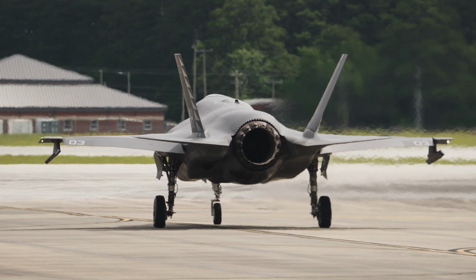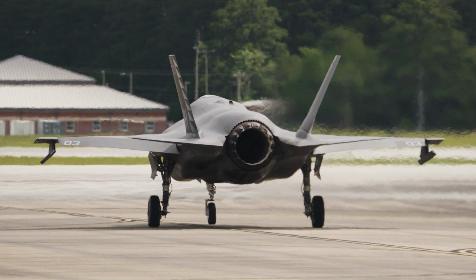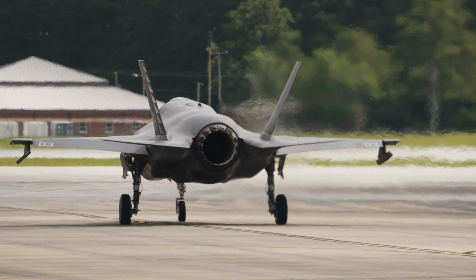Flying the F-35 for the first time, you've got 3 computers back there running the jet, and you are asking for permission to do stuff. So you've got R2-D2 in the back seat. That's right. That's pretty cool.